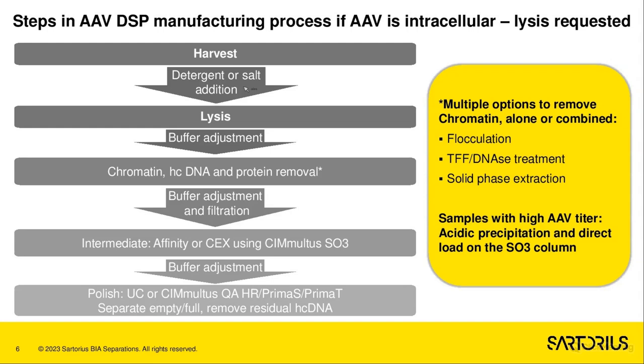So you'd maybe need to replace or use quite a number of filters to filter your 100 liter harvest material. After lysis, there is a need to remove the chromatin structures to prolong the column life and enable higher capacity. This can be done by flocculation. It can be done with the more traditional TFF DNA treatment. We also provide nowadays a solid phase extraction approach. In some cases, we'll just go to the cation exchanger.